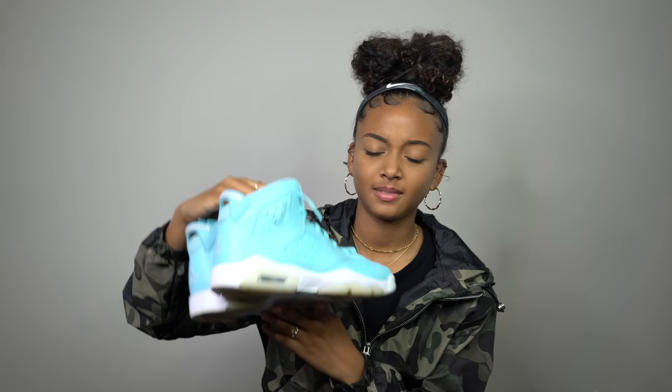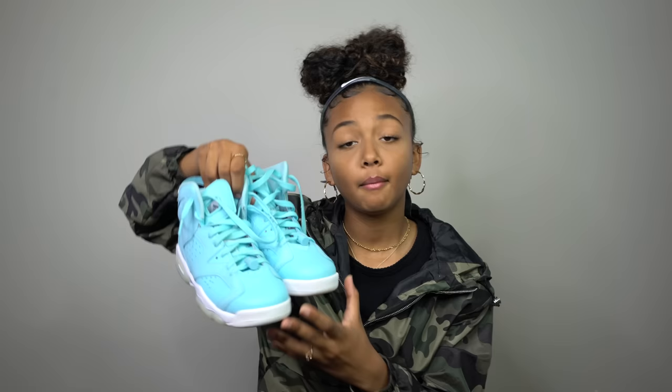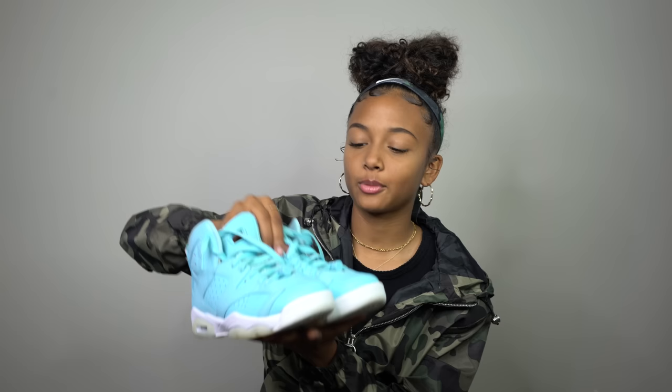I don't know how I feel about these. They're kind of weird, but they're dope. I mean, it's a cool color. I just have not one thing that's this color, which is why it's so hard, but it's definitely a spring shoe. So like an all white fit, all white denim jacket, all white pants. That's what you'd wear this with.